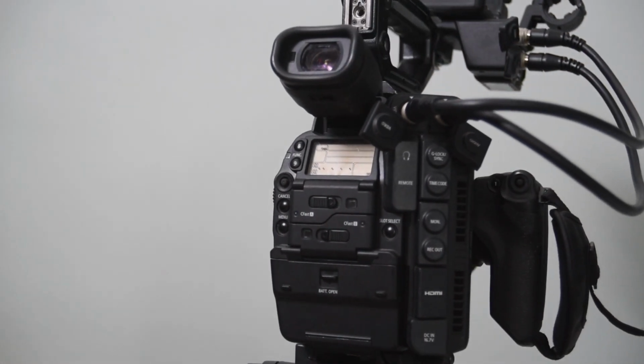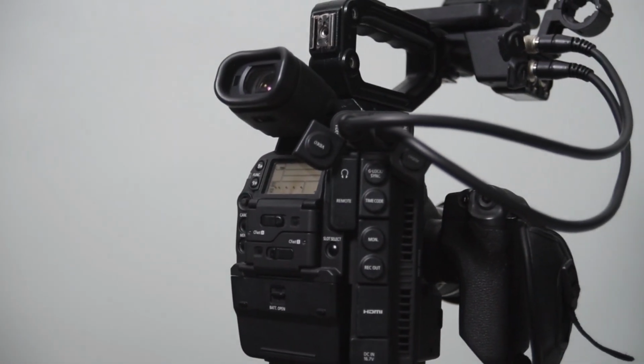There are far more buttons on the outside of the C300, making access to various setting changes a lot easier. It looks like a more professional camera, which can help when on set with a client, but that can also hurt when shooting in public and not wanting to draw attention, especially from official personnel.